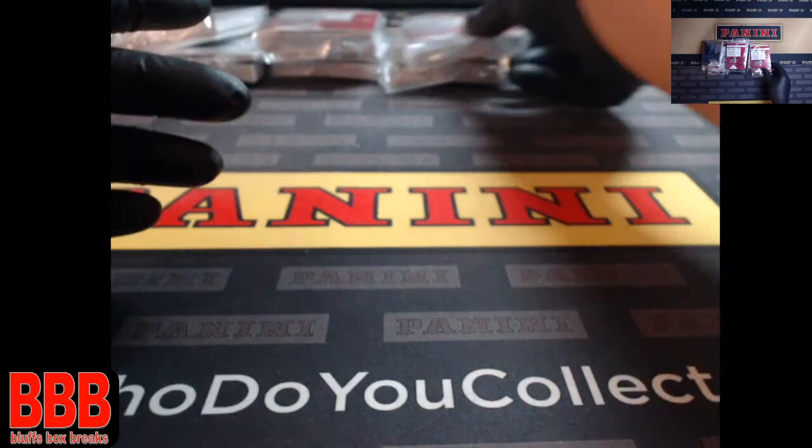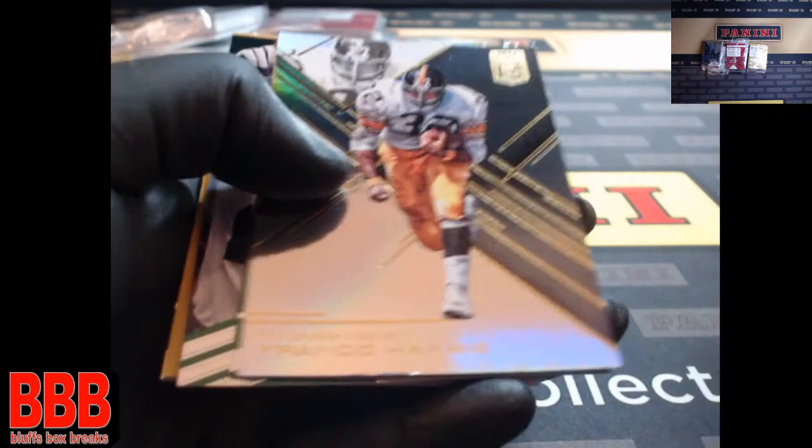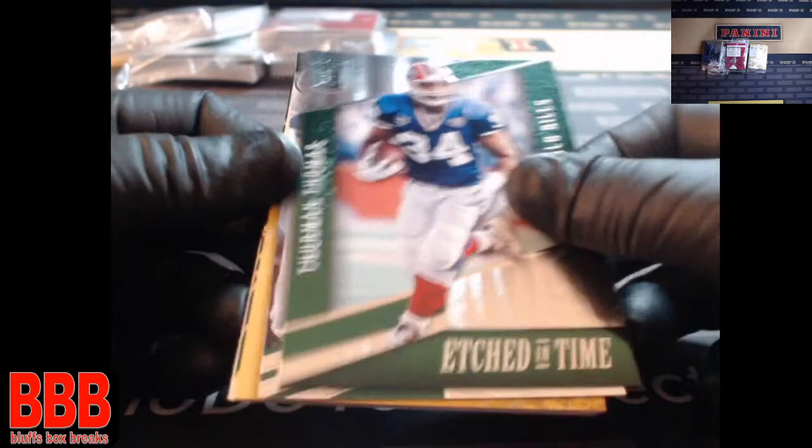Brown the clown. You know, every time I open a box and get a short print, it's always of that guy, too. It's like, I can't even pay people to take that card. Stewart, Walker, Palmer, Troy Aikman, Roethlisberger, Rodgers, Sanders, Kaepernick, Franco Harris, etched in time, Thurman Thomas for the Bills, and Emmitt Smith, game face, green, Cowboys.